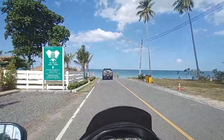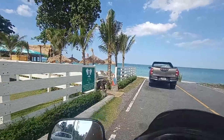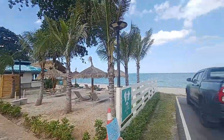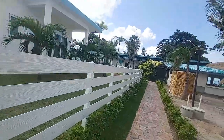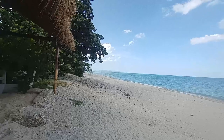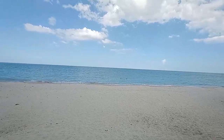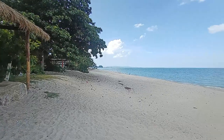So I guess we're here. Yeah, the little Saint Tropez, huh? Okay. It's got a pool. That'd be Koh Samui way over there. This is quite the beach. Wow.